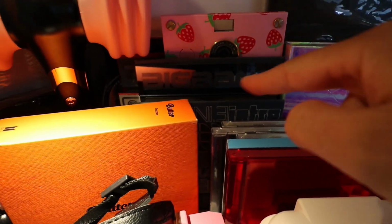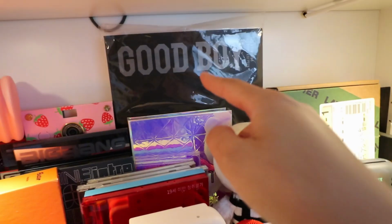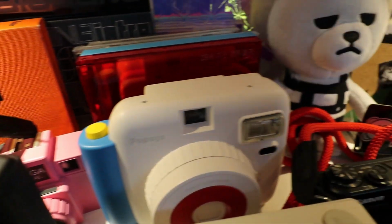We've got the Big Bang, I don't even remember, this was when Haru Haru came out, that album. Oh yes, and look, we have the Paper Shoot. The Paper Shoot is so hidden. I forgot I even had that one. And then we have the Big Bang Remember album in here. We've got the Good Boy album here. We've got 21's album here. We got G-Dragon's album here. Along with Black Eyed Peas and all that fun stuff.